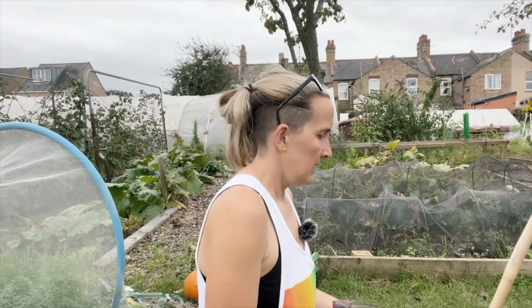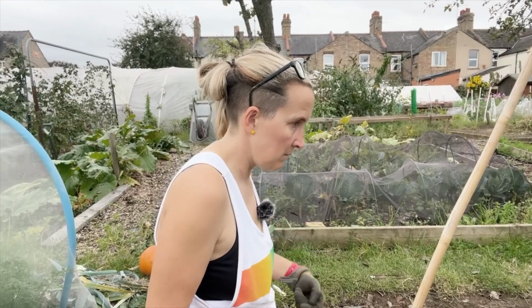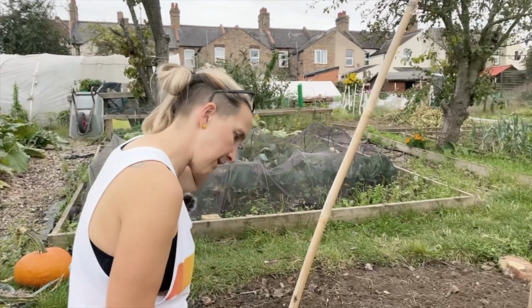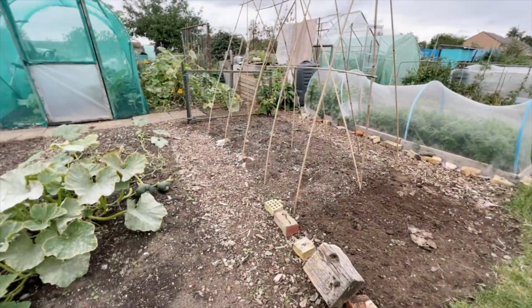So it's just tomatoes in here next year, so I won't be growing leeks in here again in case there's any other leaf miner left in the ground here. Right, there's the leek bed.